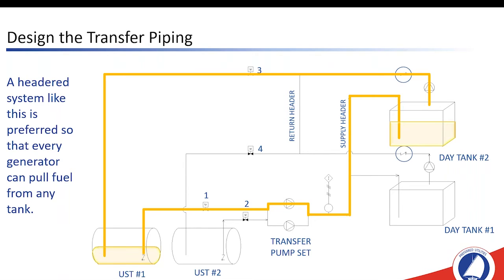So then when UST or main tank number 2 gets down to low level, you switch over to tank number 1 because it's full and that fuel's already been polished, and then call for a delivery in tank 2. And when you're using this sequence, there's never any reason to move fuel from one main storage tank to another.